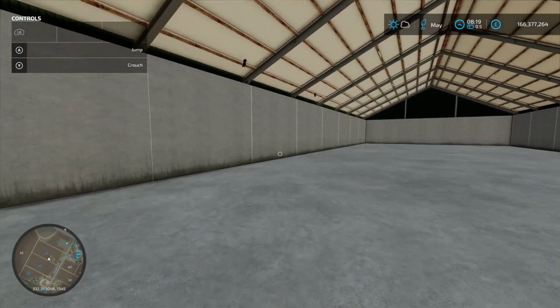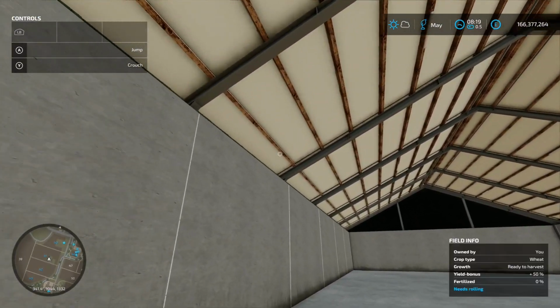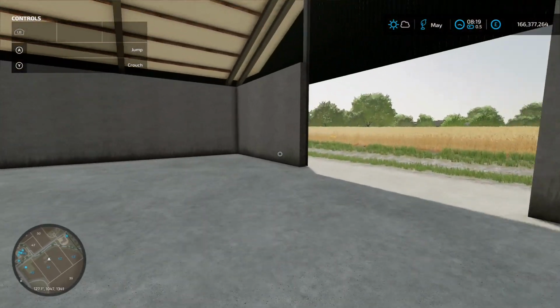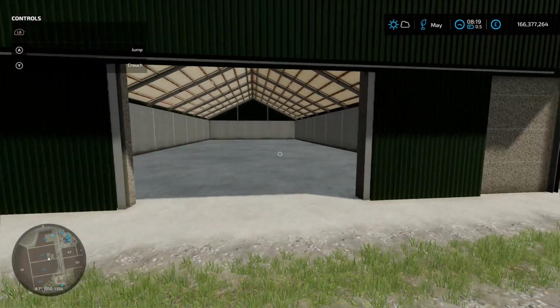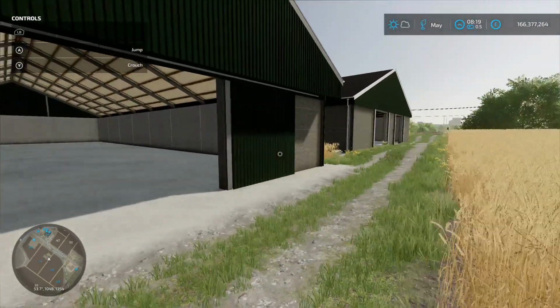Same again. Big open area. The birds on the roof, just blown off. Oh dear, oh dear. If you need somewhere to store your crop, if you're putting it on the ground, like root crop storage or whatever, or just using it as a machine store, they're both alright, they are.